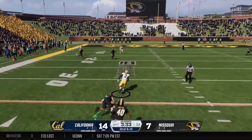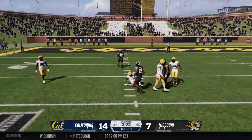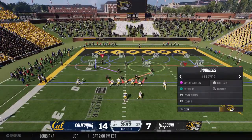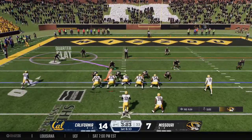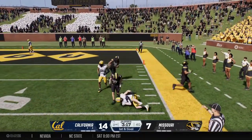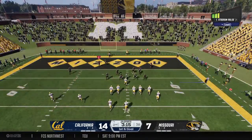Fires left. He's got it. Turning it on. They finally get to him. A lot of play there to pick up the first down. The Golden Bears have taken it inside the 20. To throw, it's Mack. The quick out. They get it down to the 7 on that pass play, in prime position for a score.